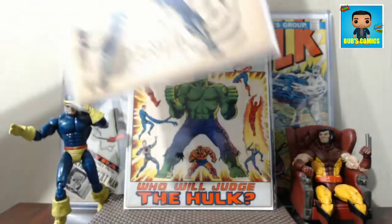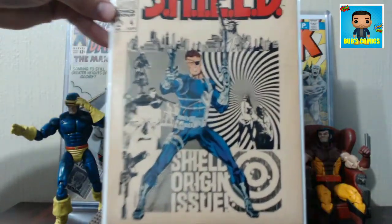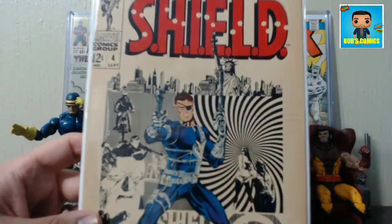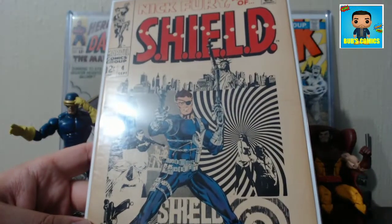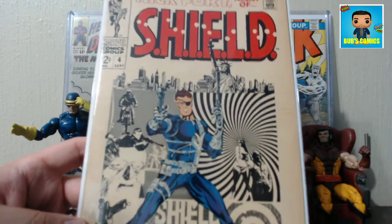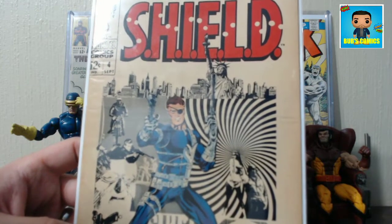And last but definitely not least, I'm working on my Steranko run. I really feel like now is the time to get Steranko books. If you've met him in person or recently, he's getting up there in age. And I think that, unfortunately, if he leaves us, his books are probably going to jump, and I don't want to have to pay a bunch of money for some solid books. And his art is just fantastic.